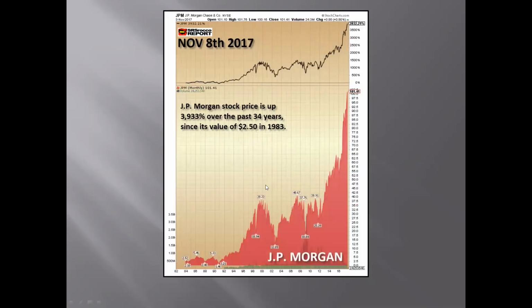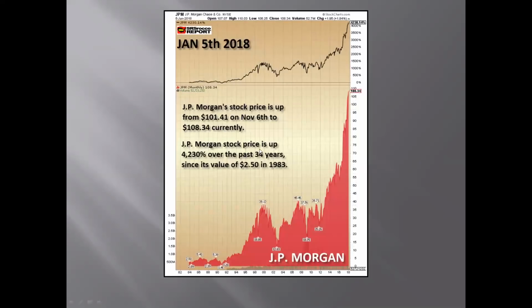Now this next stock is JP Morgan. It's my favorite bubble bank stock. It's the largest U.S. commercial bank. And its price is up 3,933%. As of November 8th, it was trading at $101. Back in 1983, it was $250. So let's see what's going on with JP Morgan now. It's not up like Caterpillar, but look at it, it's gone even higher. It's at $108, and it's now 4,200% higher.